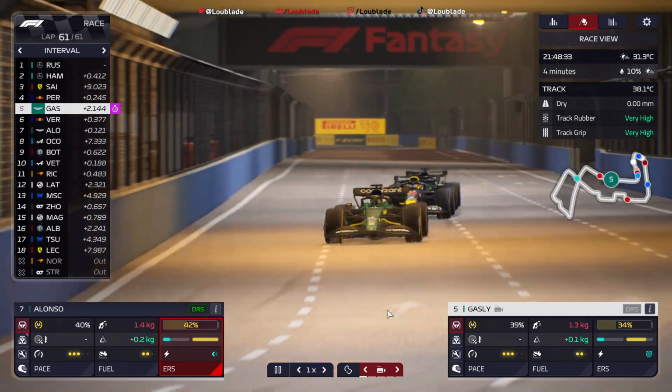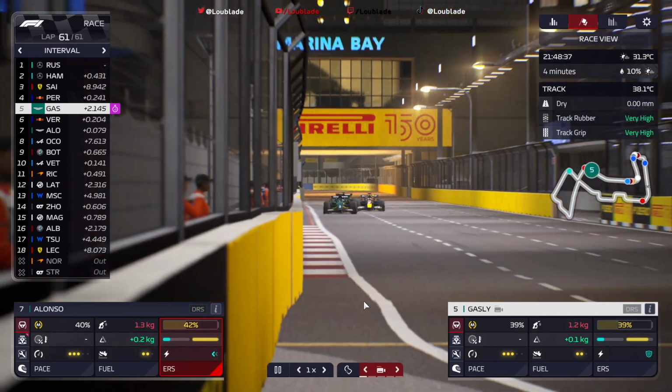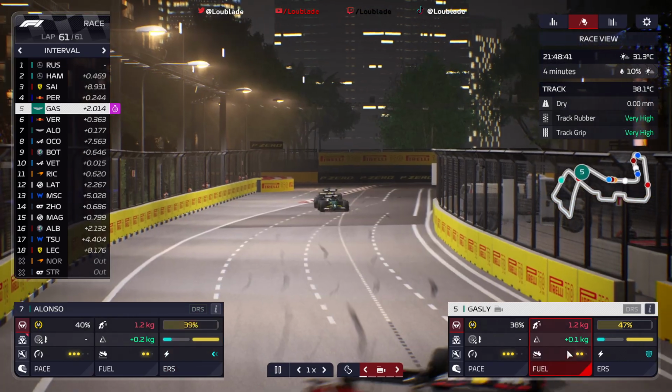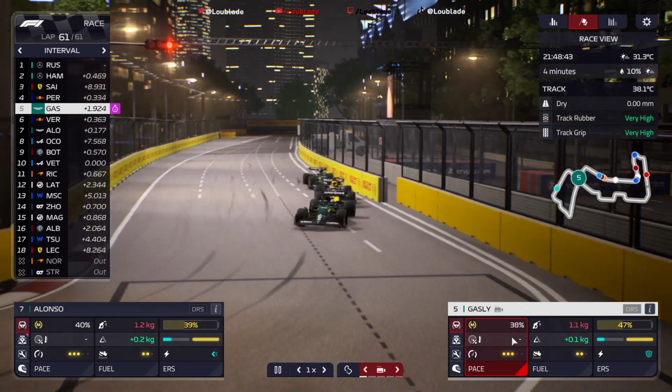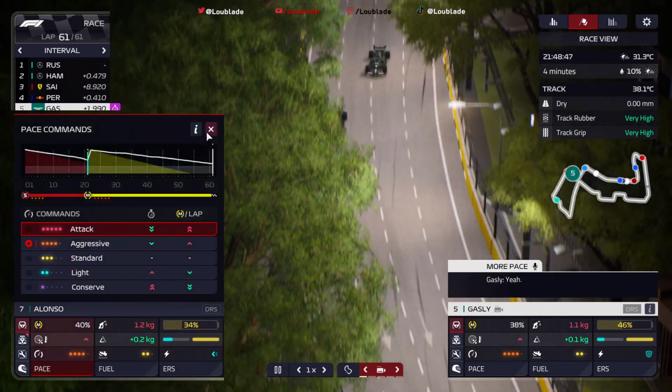He's going to have 2 more DRS zones to defend. Can he do it? And this is the first of them too. Pierre Gasly, right, holds him off. He's still using that. We're going to attack on the tyres as well. Go aggressive on the tyres. Especially you, Fernando. We can push more.